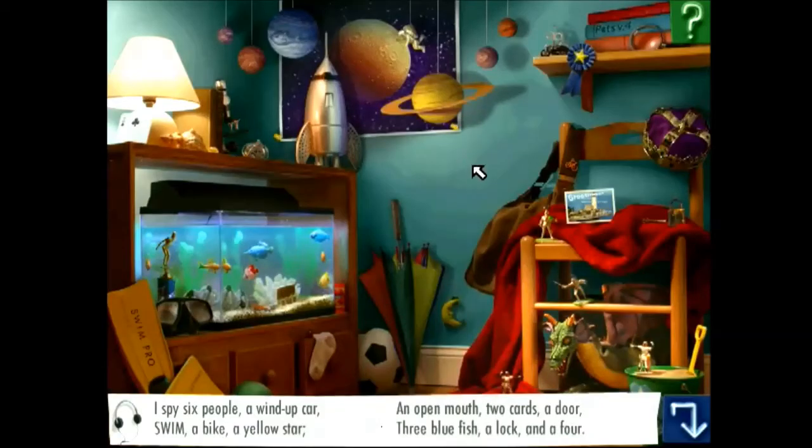I spy six people, a wind-up car, swim, a bike, a yellow star, an open mouth, two cards, a door, three blue fish, a lock, and a four.